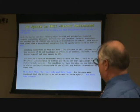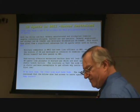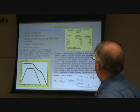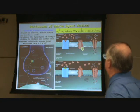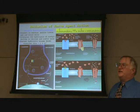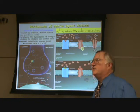Okay, so I'm going to try to move into something very quickly. I'm not going to go into the ultimate nerve agent, the compound we call VX. I want to get into the mechanism of nerve agent action. Nerve agents inhibit an enzyme called acetylcholinesterase.